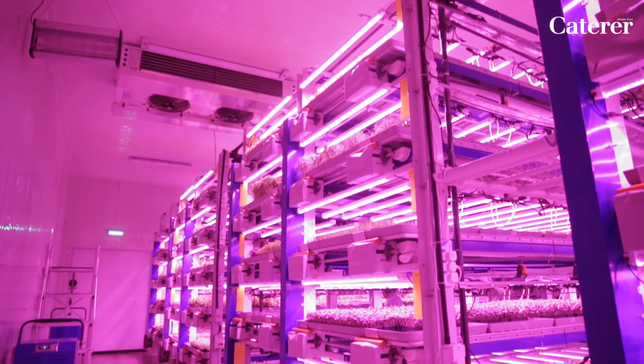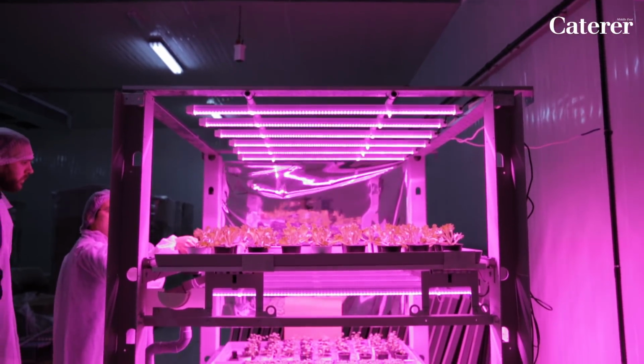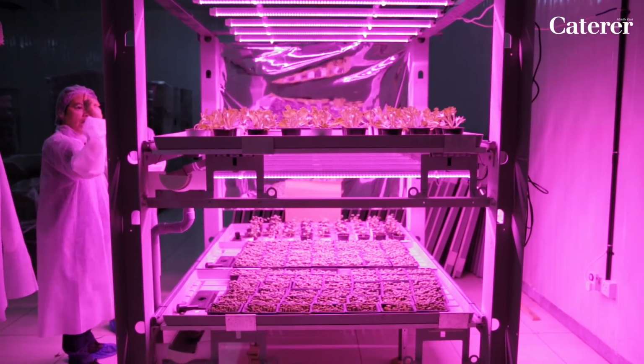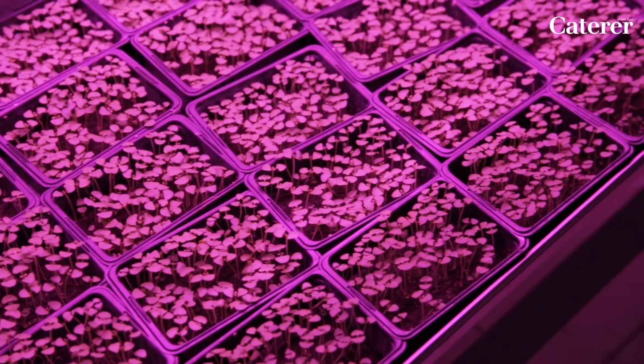So Badia Farms is the first commercial vertical farm in the region. It's not, as you see behind me, just an idea or a vision. It's an actual facility set up in the middle of an industrial area, and we're growing indoors all year round. We're applying technologies created in different parts of the world, and we've put them together to enable us to grow all year round.